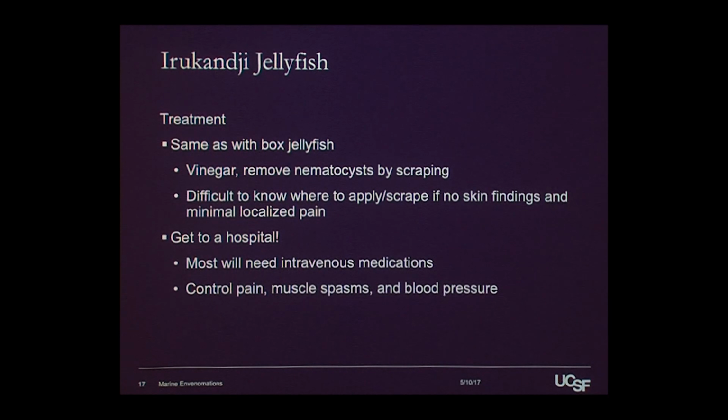It's sort of, you see a large amount of Irukandjis, you're swimming maybe in proximity to them, and then you start feeling ill. The bigger thing with this is get to a hospital as soon as you can. No amount of vinegar is going to fix this problem, so try to get to a hospital. Most people will need intravenous medications to help support their blood pressure and their cardiac function. There is no antidote for this particular envenomation, but the biggest things are when people show up at a hospital, you use IV medications to control the pain, control the muscle spasms, and help the blood pressure.